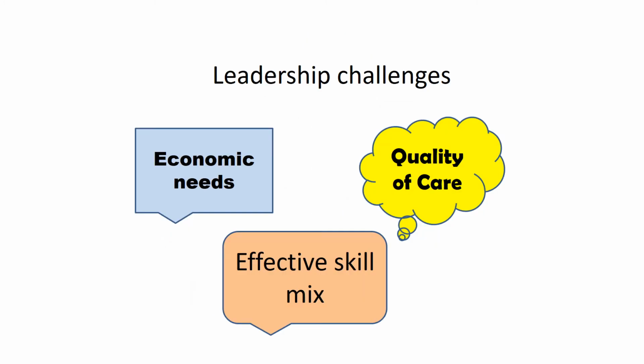The challenge involved in maintaining appropriate skill mix is to keep an effective skill mix without compromising on quality of care while meeting the economic needs. What is ideal for each healthcare facility is different depending on a lot of factors such as location and demographic of the community. These needs will change over time and constant monitoring and reviewing is necessary.